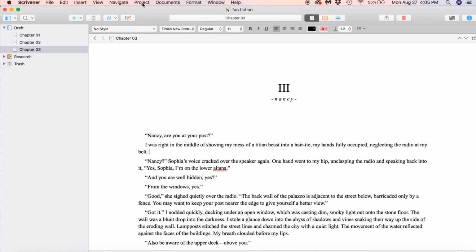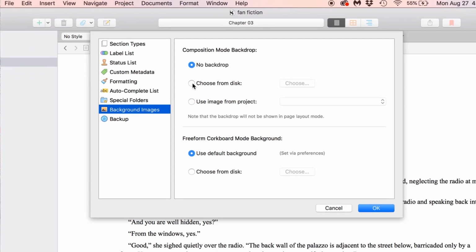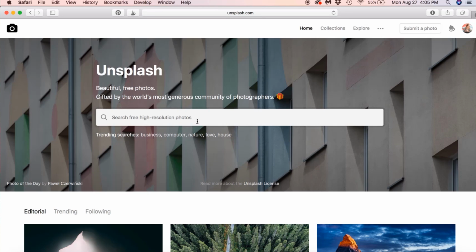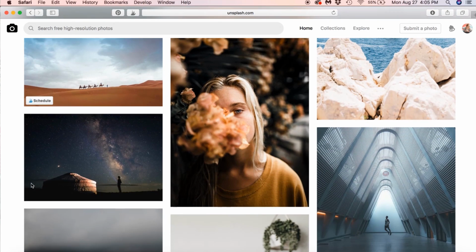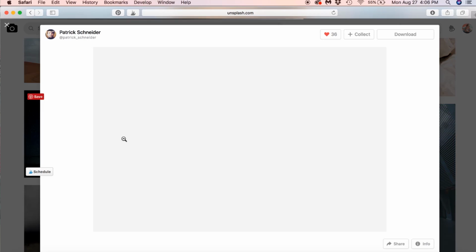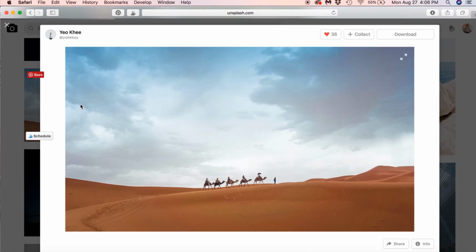Go to Scrivener and find the settings where you can change the background image or color, but also the image of composition mode. And you can put any image that you like there. I like to find images on unsplash.com because they are full quality, high quality, amazing images. So find something that embodies the feeling, the aesthetic of your scene.